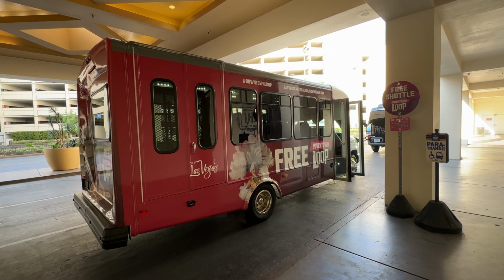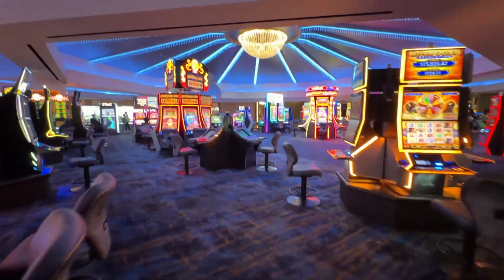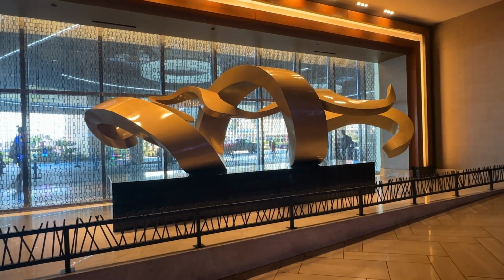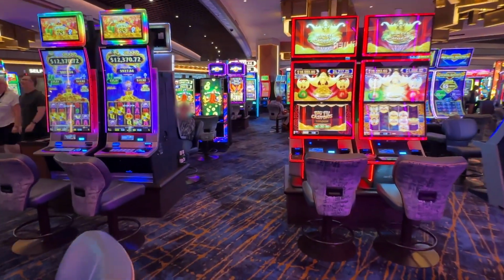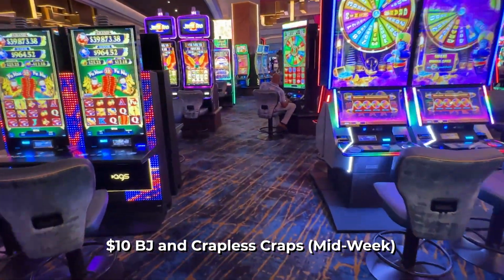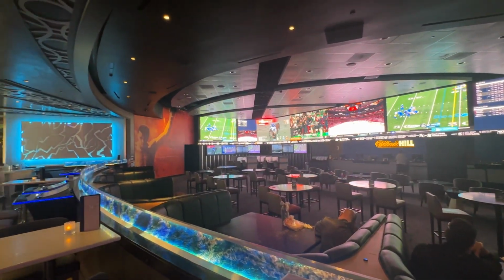It's a great amenity. Like my room, STRAT's gaming floor also has received some recent attention and almost felt elegant. I especially loved this abstract sculpture thing that really tied the room together, and the ceiling decor was cool too. In addition to the typical assortment of slot games, STRAT was dealing $10 blackjack and craps midweek during the day, which is a rung cheaper than resorts mid-strip. The sportsbook also looks like a great spot to catch a game.